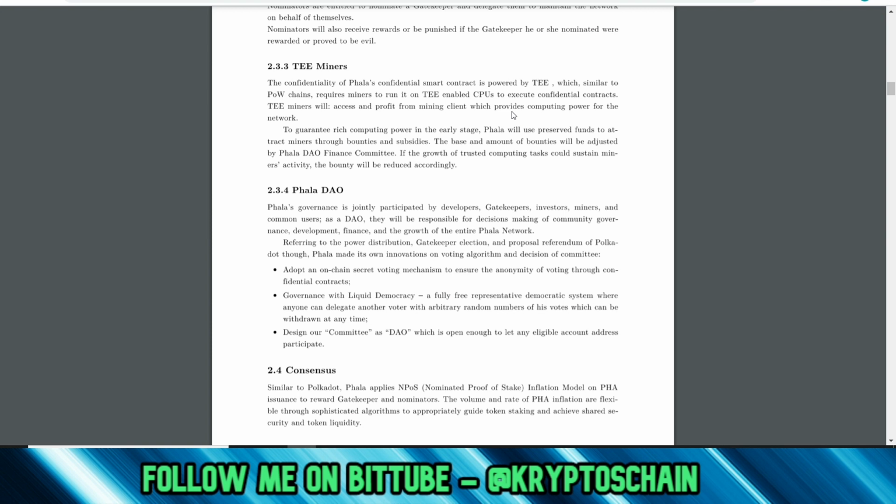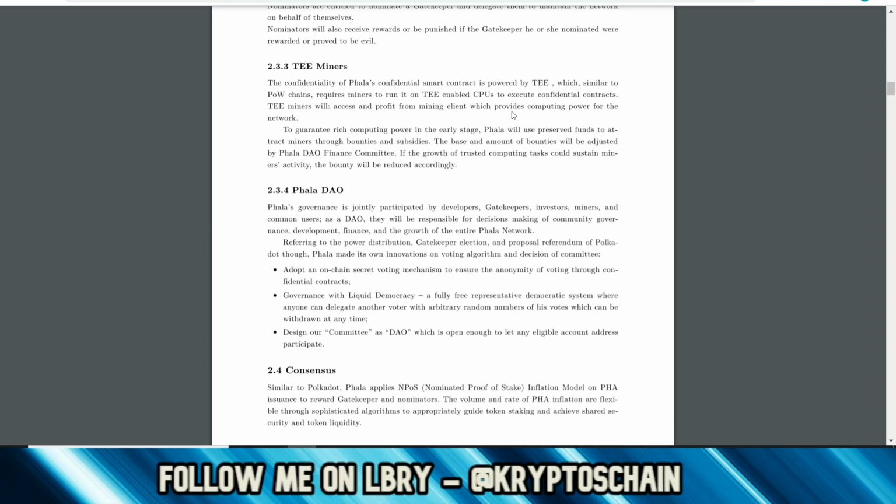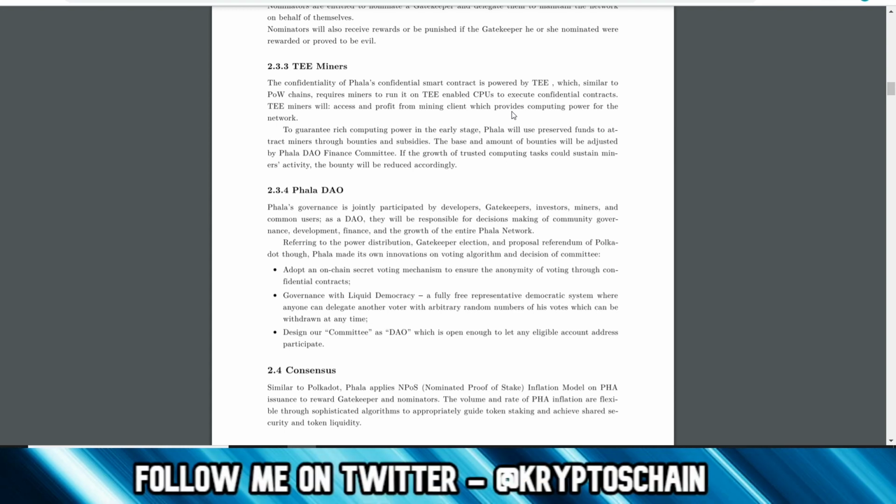Now the miners. The confidentiality of Phala's confidential smart contract is powered by TEE, which is similar to proof of work chains. They've typoed there, they forgot to add that. It requires miners to run it on TEE-enabled CPUs to execute confidential contracts. TEE miners will access and profit from the mining client, which provides computing power for the network.